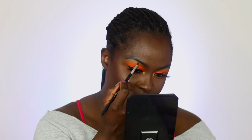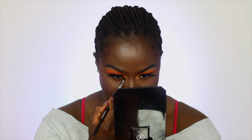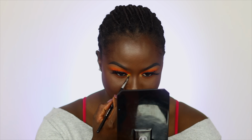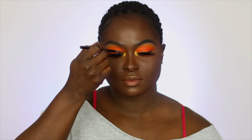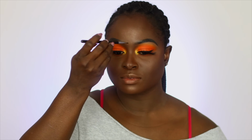After I finished highlighting, I went and picked up my Magic palette. I think Magic palette is my favorite palette out of all of them. And it might be my favorite because of the gold in there. I do know that the Warrior one is also one of my favorites, but this is the kind of gold I wanted in my inner corner. So I went for that palette and I applied that gold. And let me tell you, that gold is intense. You see that, right? Tell me it's not intense. It is very, very intense.